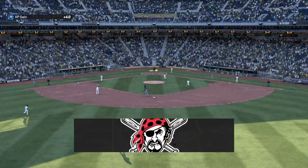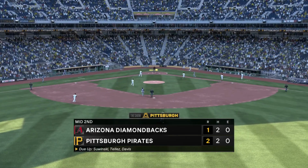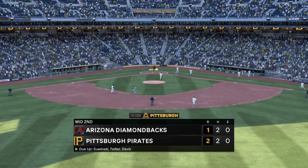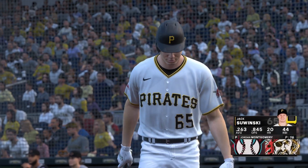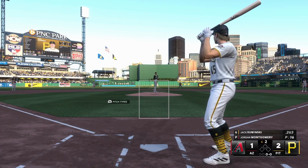One run, a pair of hits, no errors, and one left on. We go to the bottom of inning number two. It's the Pirates 2 and the Diamondbacks 1. We head to the bottom of the second, and now the center fielder, Jack Solinski.